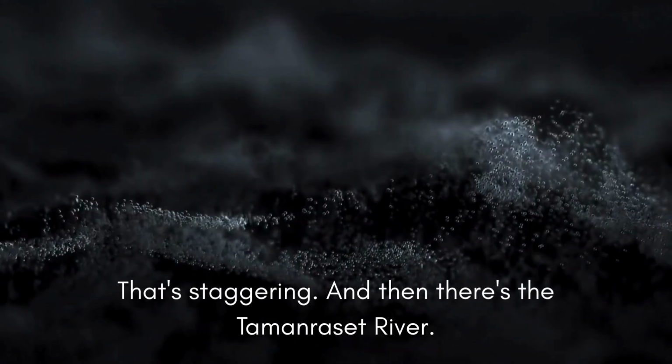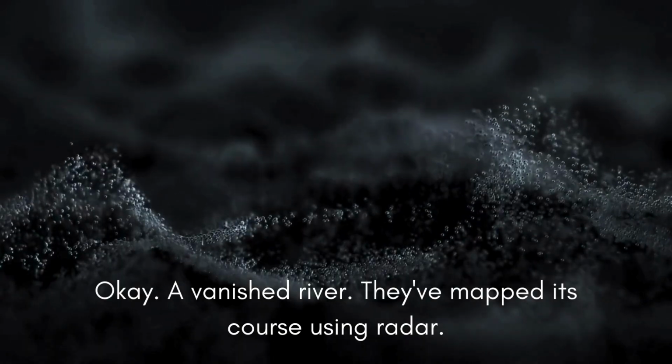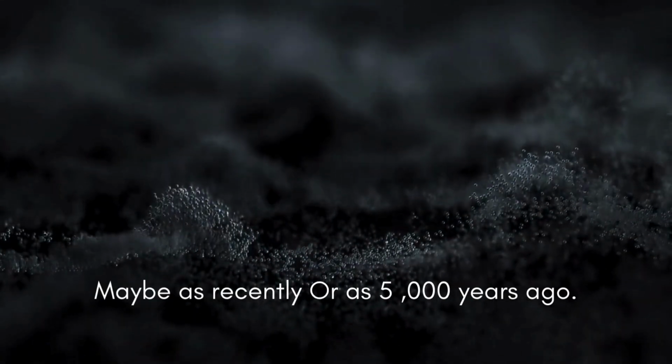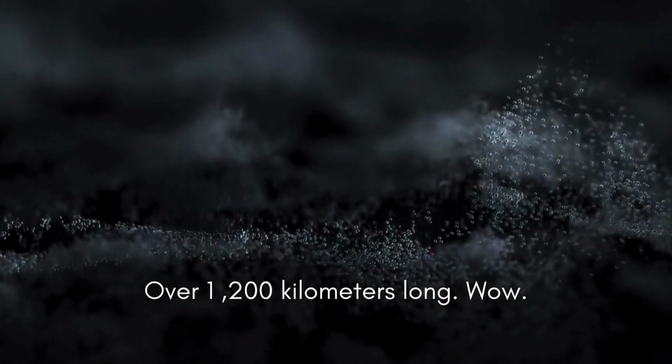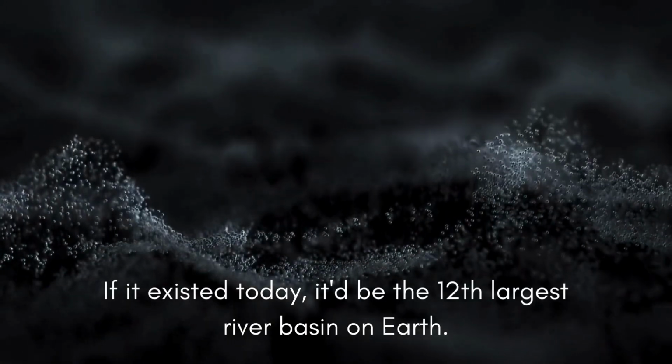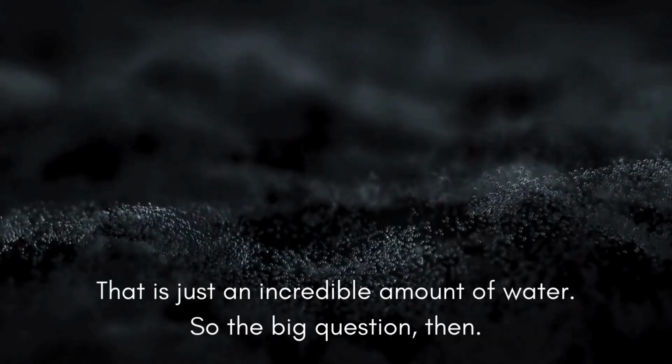That's staggering. And then there's the Tamanrasset River, a vanished river. They've mapped its course using radar. It flowed through West Africa maybe as recently as 5,000 years ago, over 1,200 kilometers long. Wow. If it existed today, it'd be the 12th largest river basin on Earth. That is just an incredible amount of water.